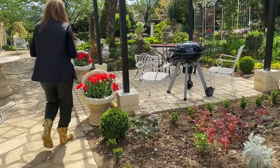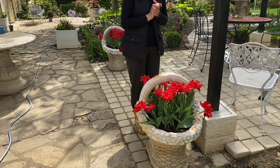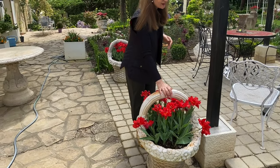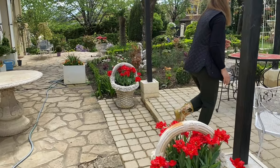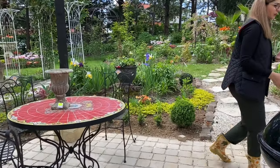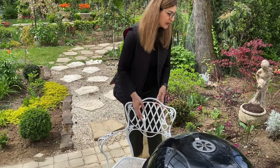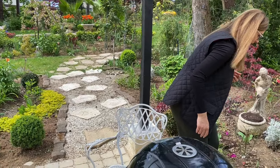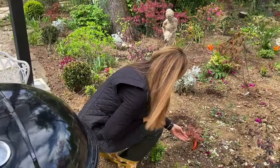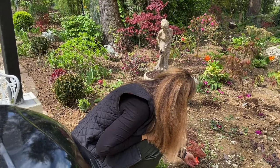It's very interesting. My baskets are absolutely, absolutely cute. I'm so excited to have these baskets here with these tulips. Oh, so beautiful. The garden just looks so beautiful. Everything just looks so pretty. It's hard for me to even go home and do anything inside. So here I have another very small Japanese maple, and this one is called Benihime.